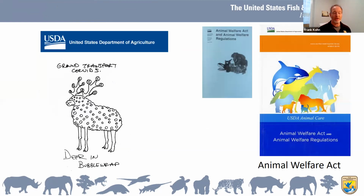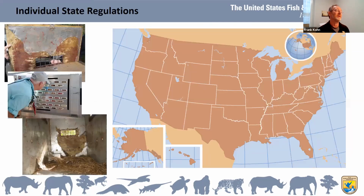USDA has their transport regulations, which we need to follow. You can see the old blue book, and that has turned into a different book, but it's pretty much the same thing. This diagram about packing a deer for transport came from one of my predecessors. Yes, you do need to put tennis balls on antlers, but you're really not supposed to transport any animal when it's in antlers, and bubble wrap just doesn't work most of the time.